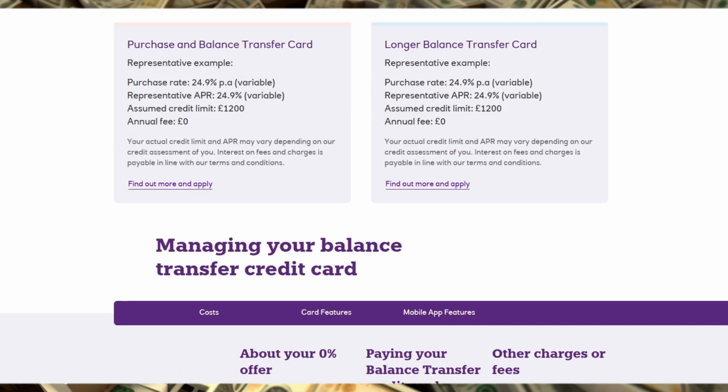When it comes to eligibility, you must be a UK resident and at least 18 years old. NatWest may also perform a soft credit check before you apply, which is a non-invasive way to see if you're likely to qualify without impacting your credit score. This is perfect if you're on the fence about applying, but want to check your chances first.